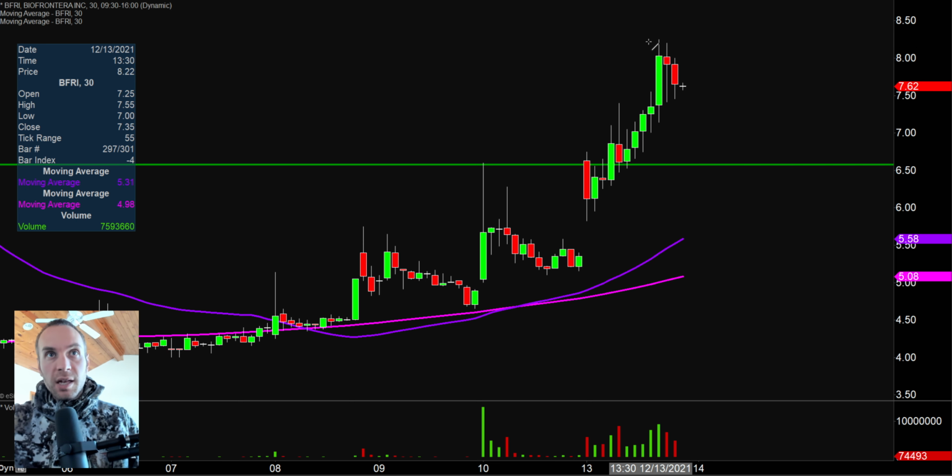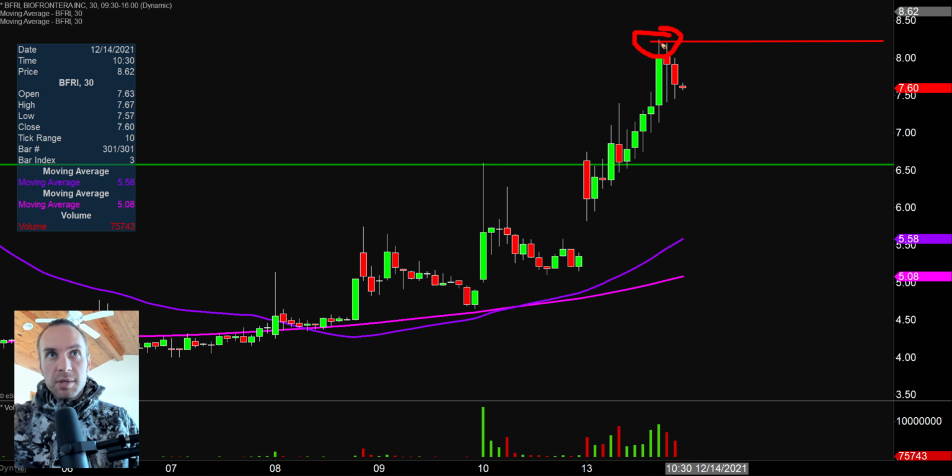As far as next levels of resistance and battleground areas, pretty straightforward. Whenever the price got right up here around that 825 mark, the momentum seemed to just disappear. So that'll be the main level to watch moving forward. But all in all, very nice way to start off the week.